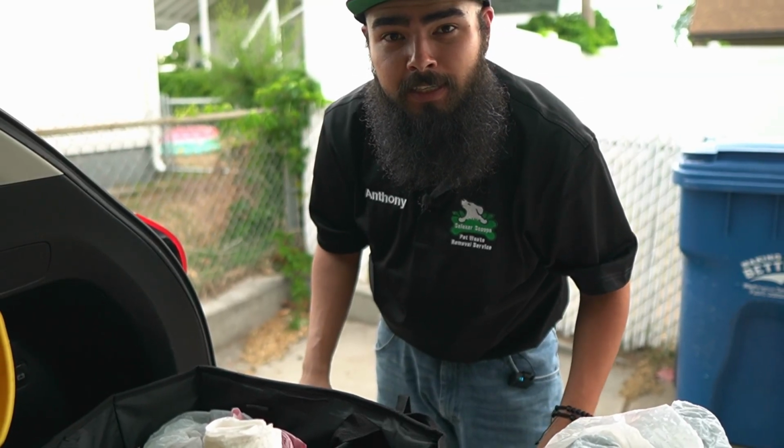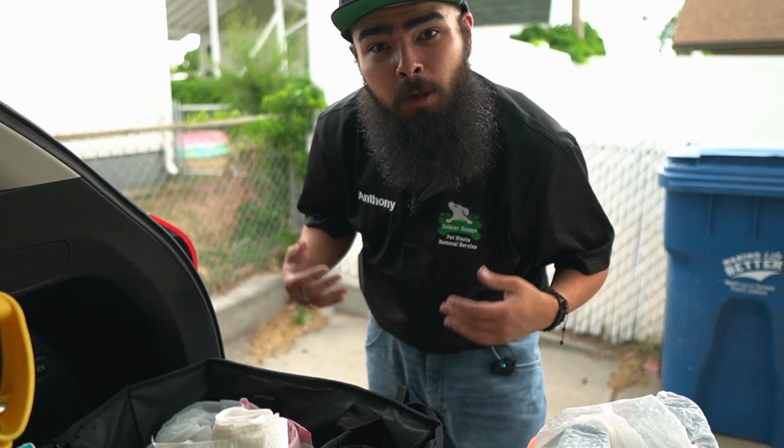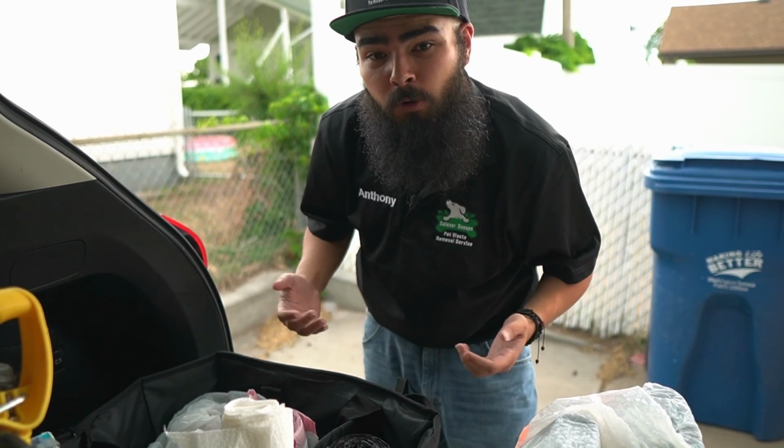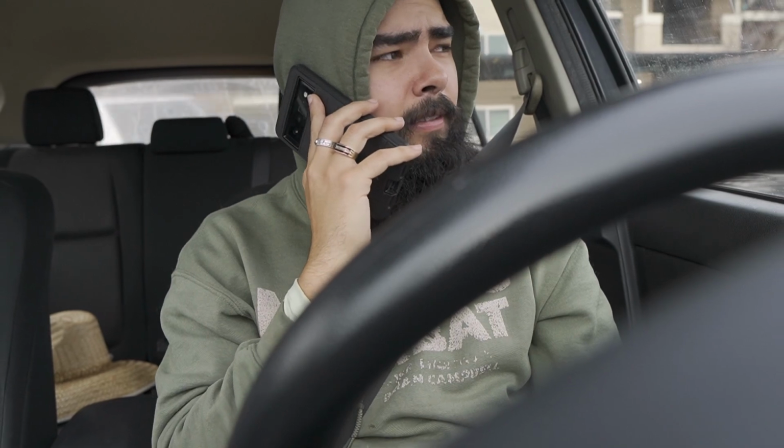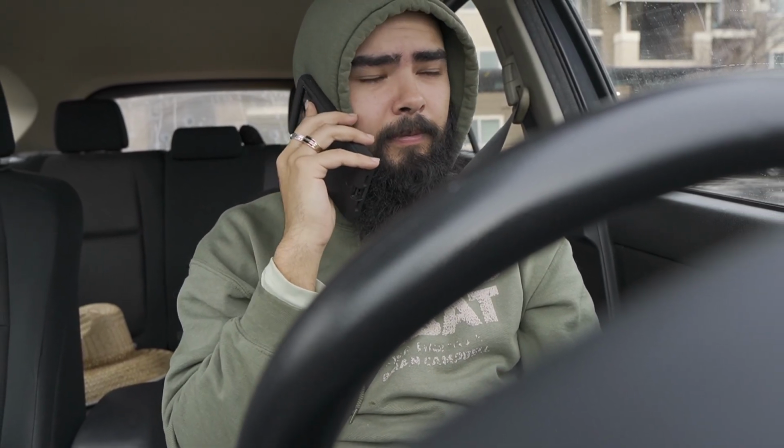Having a trunk organizer has helped me keep my trunk as tidy as possible and minimize the downtime in between appointments when I'm looking for a pair of gloves or some plastic bags. And with your new trunk organizer, you can safely store the next 2 items on this list.